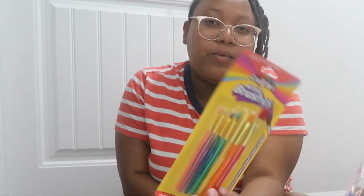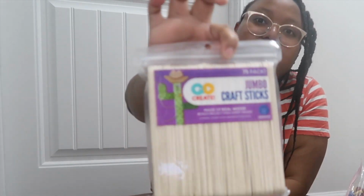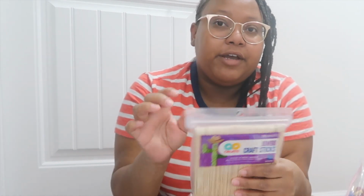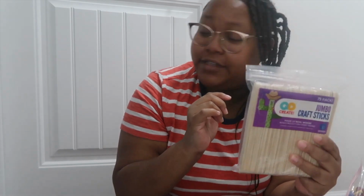Alright, so I picked them up some more paintbrushes from Walmart a couple of weeks ago when I went. We haven't really done paint recently, so we haven't used those yet. For Walmart, I also got these little craft sticks. This is good for learning as well. I can paint it and we can do color recognition. I can write a letter on it and we can do letter recognition. There are so many things that you can do with craft sticks, so I would definitely be using these.